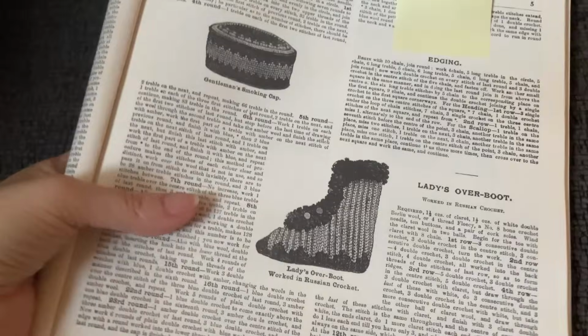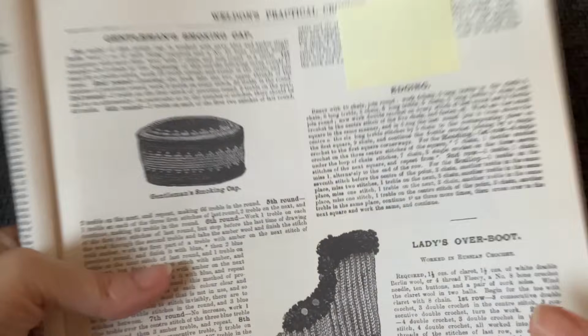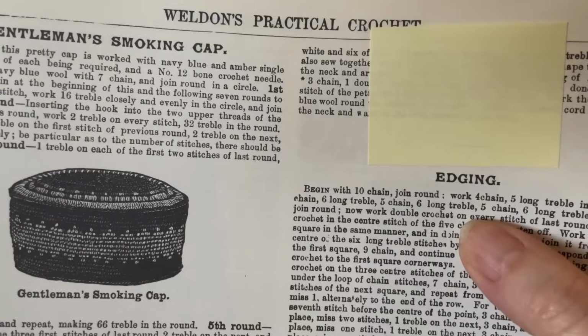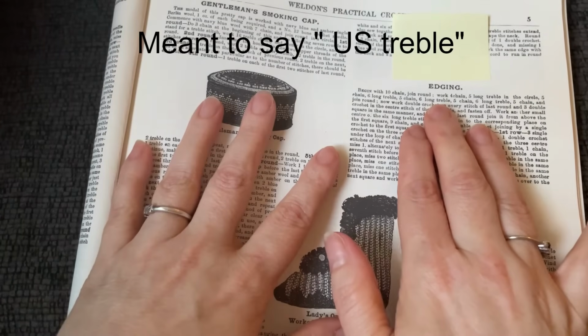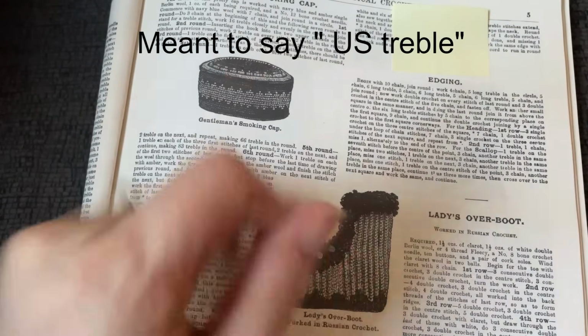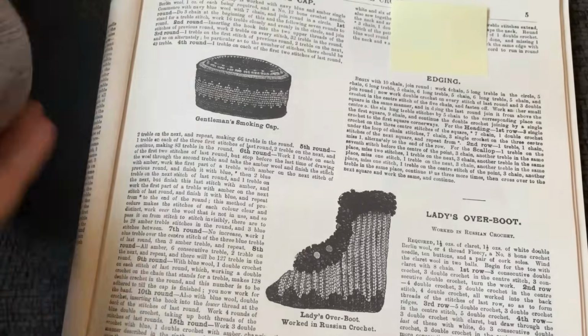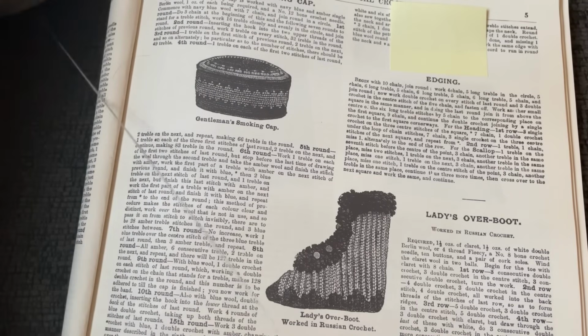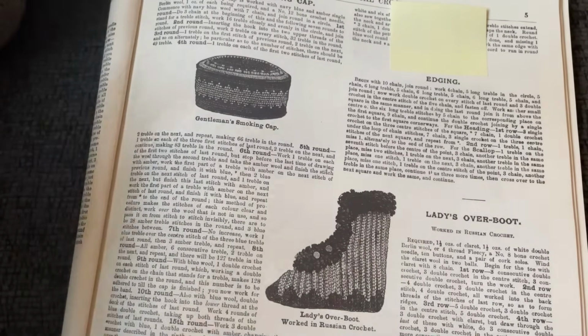You know what, I'm gonna go based on what I can see here, and it looks like they are equivalent to US treble crochets. So long treble, I'm gonna say that this was their way of saying double treble. Okay? I feel like that is the right definition. I feel confident in that. And if it's not, well, that's what it's gonna be.